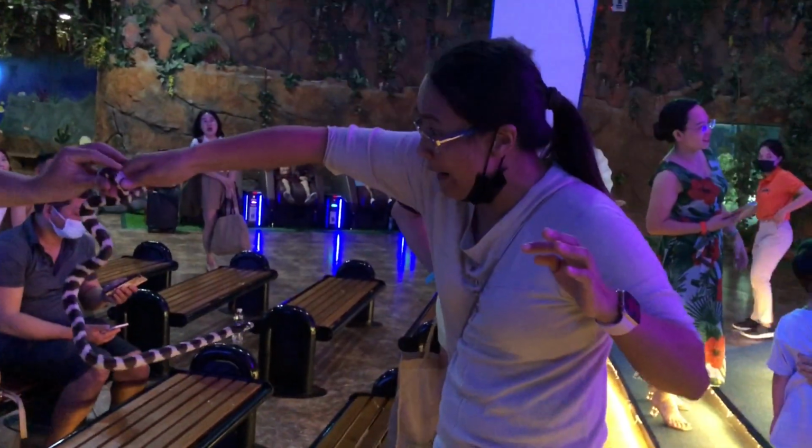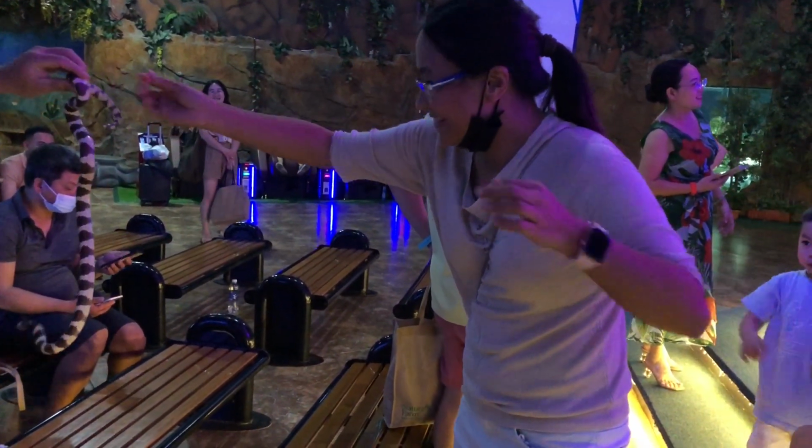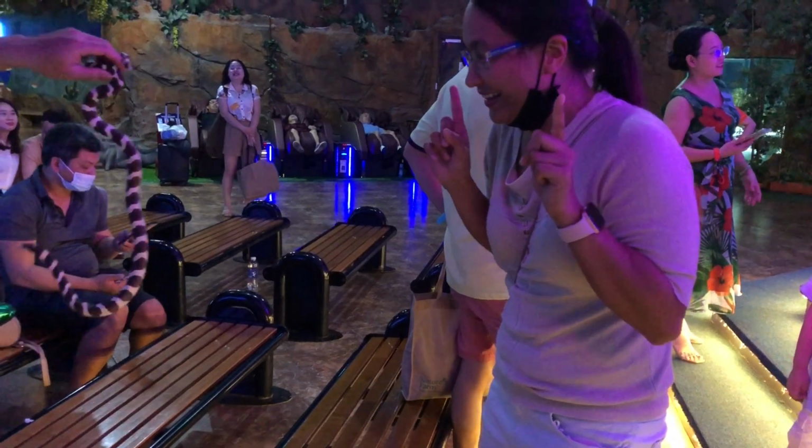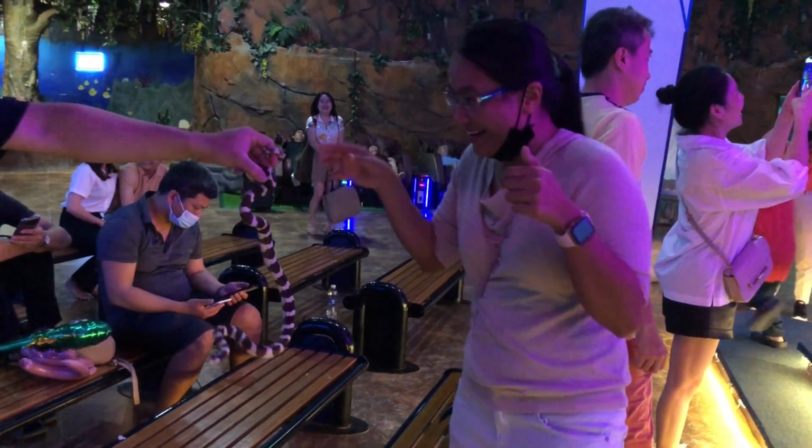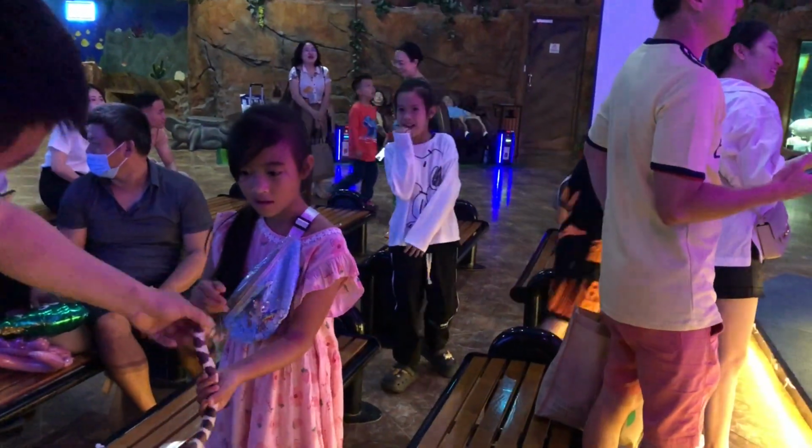Snakes live in fields and forests. They live in deserts and oceans too. They even live in city parks. Snakes can live almost anywhere.